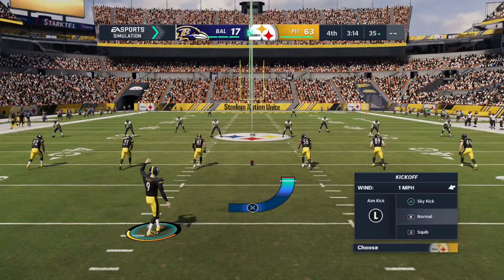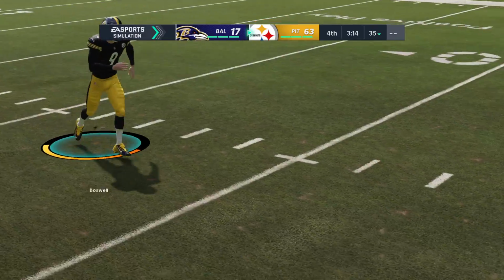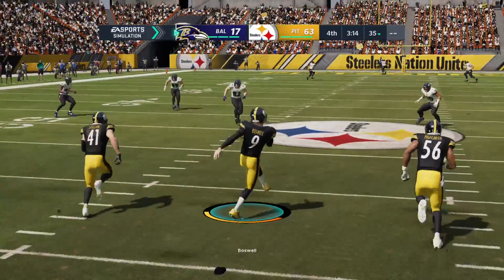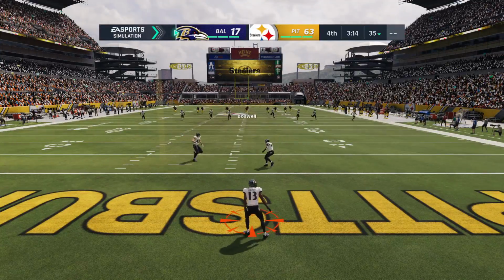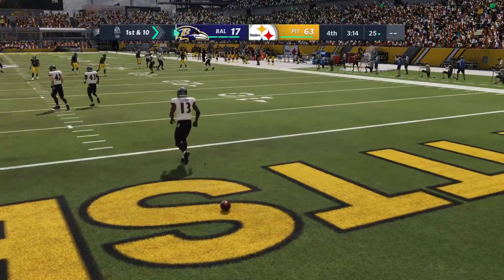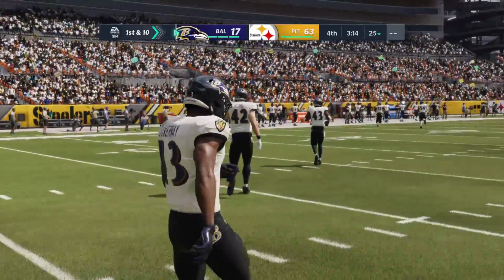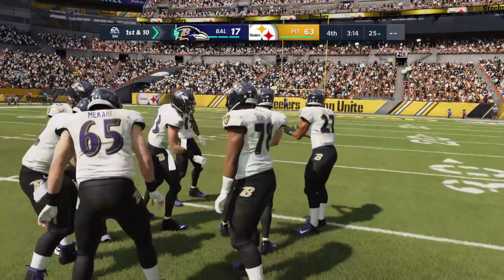Chris Boswell to kick off for Pittsburgh. Boswell now to kick it away after the touchdown. Fielded in the end zone. And he'll just sit on this one as their drive will start at the 25. 25-yard line. And now Baltimore gets set to take the field.